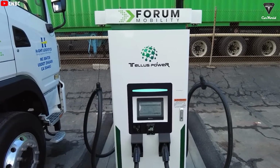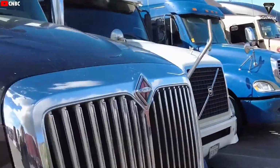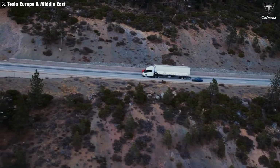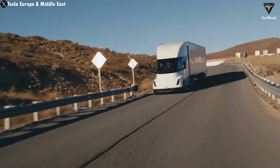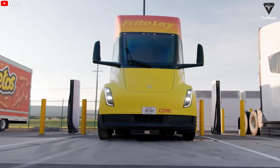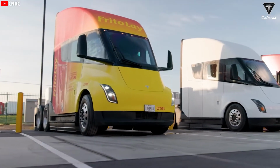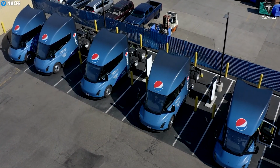Governments worldwide are implementing stricter environmental regulations, with many aiming to phase out diesel trucks entirely in the coming decades. Tesla's Semi aligns perfectly with these policies, providing a zero-emission alternative that can help businesses comply with future emission standards. Companies making the switch to electric now can gain a competitive advantage, not just in terms of cost savings, but also by positioning themselves as sustainability leaders.